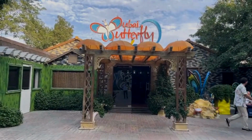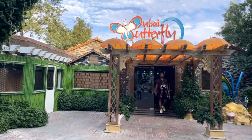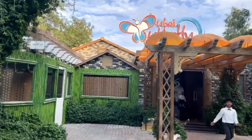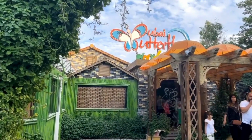This is Dubai Butterfly Garden. It started in 2015, and around 1,200 butterflies will be inside this butterfly garden. And yeah, it is the world's largest indoor butterfly garden. There will be a museum, zoo, and many other attractions inside.